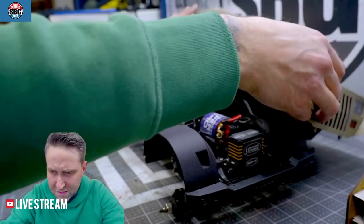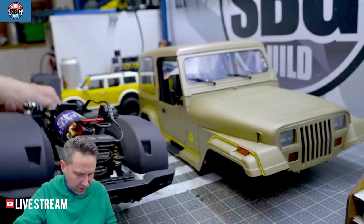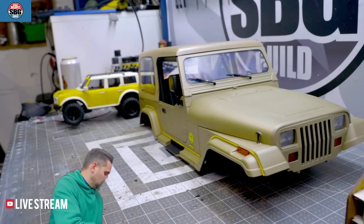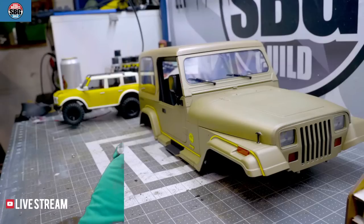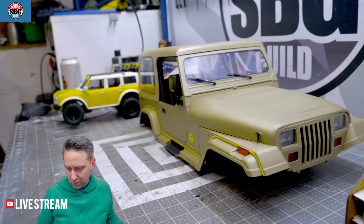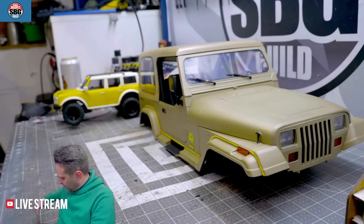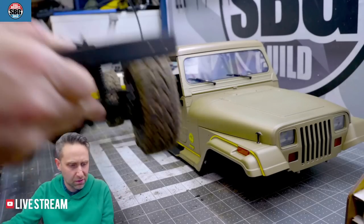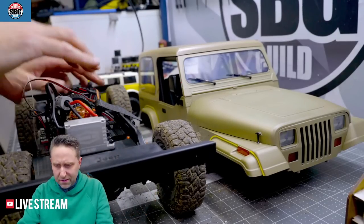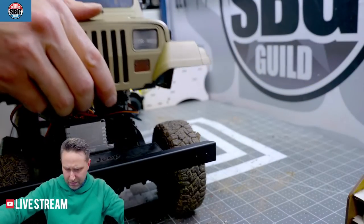I don't think this is the perfect fit. It would require some noodling in order to make it happen, but it could definitely be a thing at some point. But I'm getting that Series 3 Defender when that comes out. And I'm going to put that on my BRX02 because those had leaf springs. Series 2A? Something like that. All right, let's get this back on.